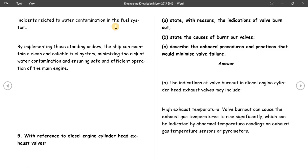So now, in regards to the fifth question, which is with reference to a diesel engine cylinder head exhaust valve, they want us to state with reasons the indication of a valve burnout. So when a valve is burned out, what are the indications? B, they want us to state the causes of a burnt out valve. So what causes a burnt out valve? And thirdly, describe the onboard procedures and practices that would minimize valve failure. So they want us to give some steps, procedures and practices that will help to reduce valve failure or burnout.